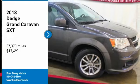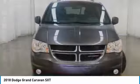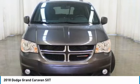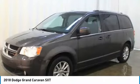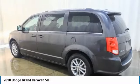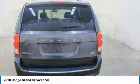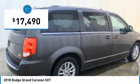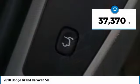Great choice today with the 2018 Dodge Grand Caravan. The Dodge Grand Caravan received the government's highest front and side crash rating of 5 stars. Its vast interior is widely praised, with an innovative seating arrangement, versatile cargo storage, and enough entertainment features to keep the kids entertained on road trips. And is priced below $20,000. This vehicle has less than 40,000 miles.